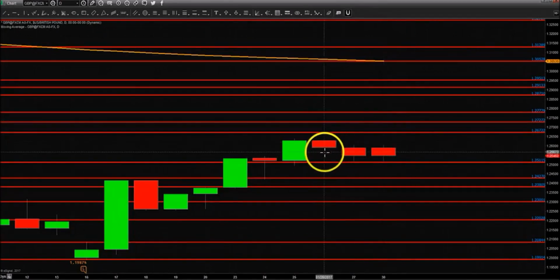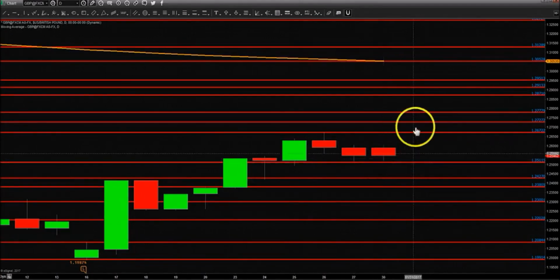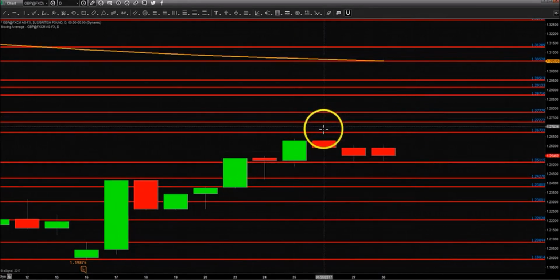We usually expect a basing pattern to be a continuation pattern, so we look for price to move higher. We've been bouncing off this 125.11 area quite a bit, so this might act as a base for a launch higher. Break above 126.72, then you start going up in 100 pip increments: 127, 128, and so on, up toward 128.71.